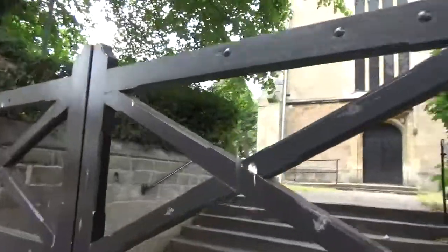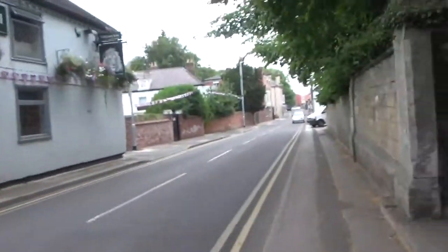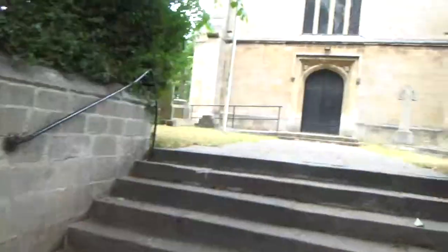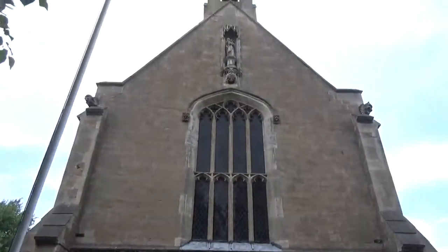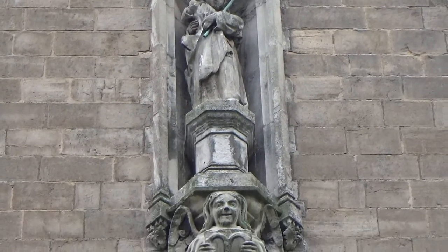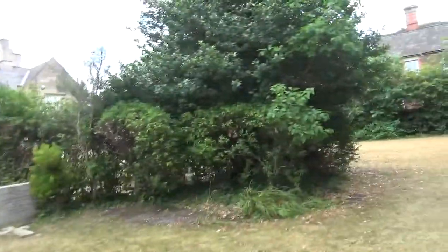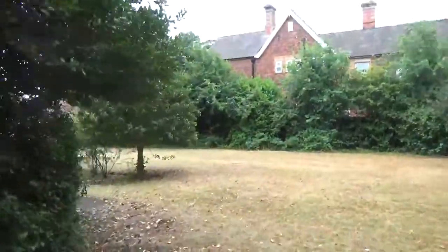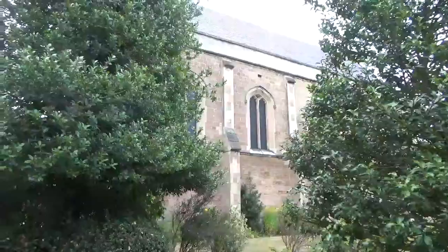So the first notable feature is the church. It's called St Mary's Catholic Church. I've taken two photos of this before, but I've never done a video that I can remember. Noticing a lot of Celtic crosses around here. Well, it gives you a flavour of that anyway.